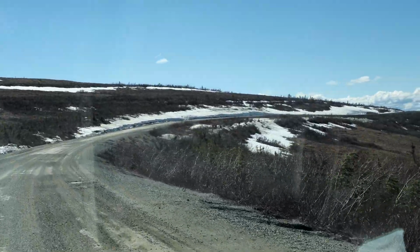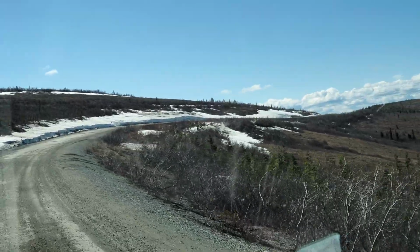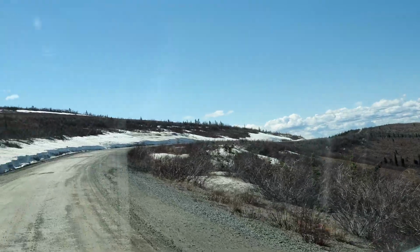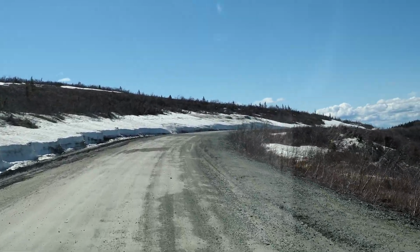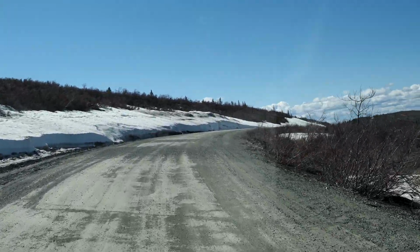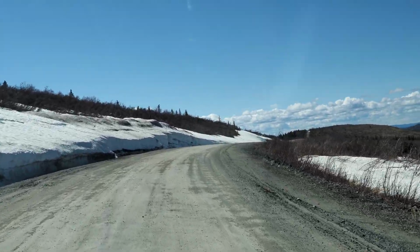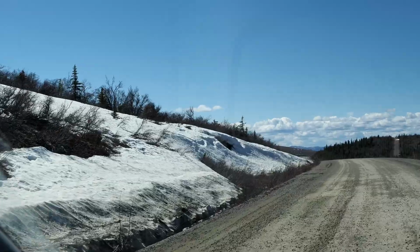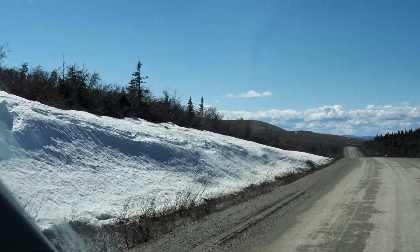Lots of snow. The snow is melting off, and this is why this road only opened up 2 weeks ago, because of the depth of the snow up through here. You can see coming up around this bend. I mean, that snow is still, what, 4 or 5 feet deep, something like that. I forgot to mention we're at 1,130 meters here.